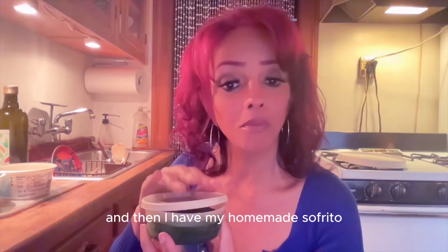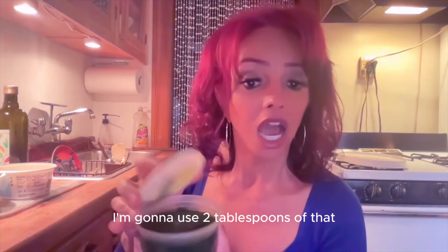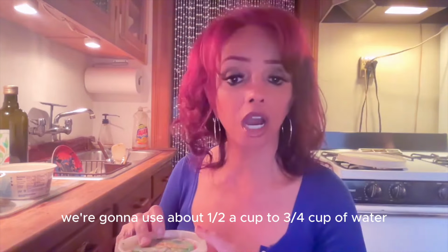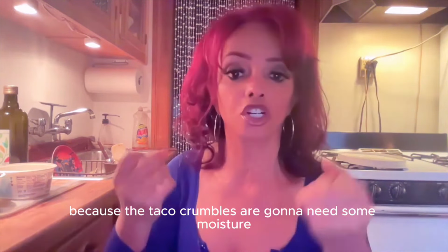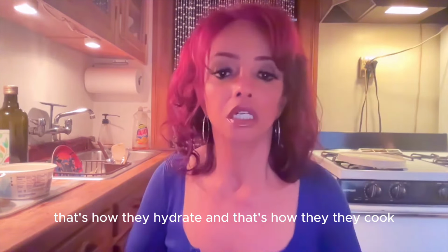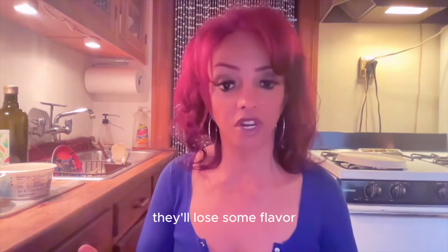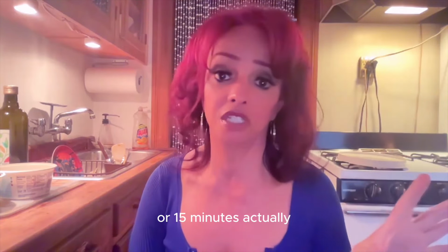And then I have my homemade sofrito, which is cilantro, green pepper, and onion. I'm going to use 2 tablespoons of that for this recipe. We're going to use about a half a cup to 3/4 cup of water because the taco crumbles are going to need some moisture. That's how they hydrate and that's how they cook. But you don't want to overcook the taco crumbles because they'll get very mushy and they'll lose texture, they'll lose some flavor. This recipe really takes no more than 15 minutes actually.